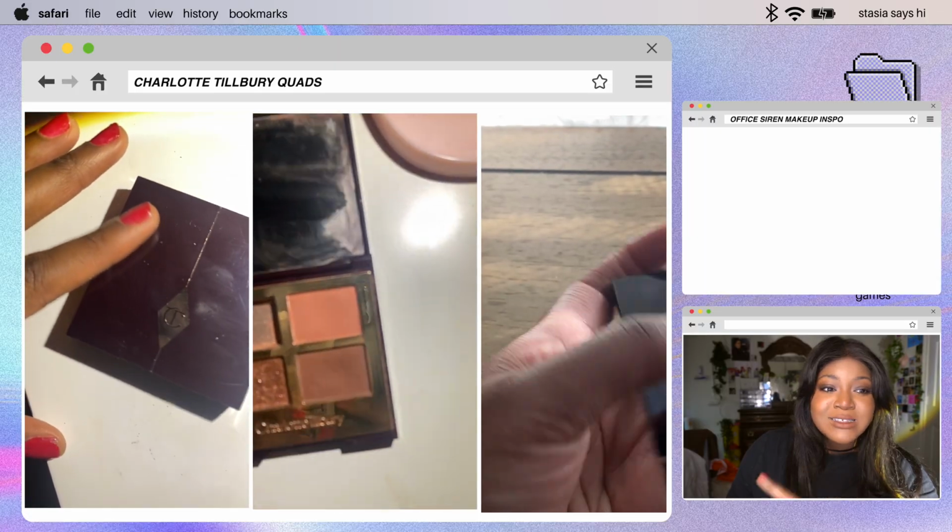But that's the vibe. I used to use the Marc Jacobs one before they decided to go out of business. Very rude of them, by the way. Moving on to the next look.